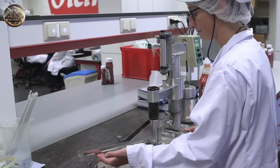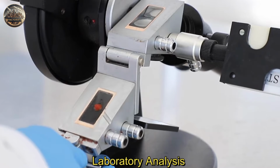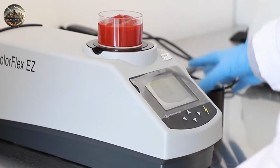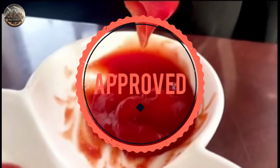The quality control tests include sensory evaluations where trained professionals assess the ketchup's appearance, aroma, and taste. Laboratory analysis is also conducted to verify that the ketchup meets strict safety standards, including checks for microbial content and pH levels. Only after the ketchup passes all quality control measures does it receive the stamp of approval.